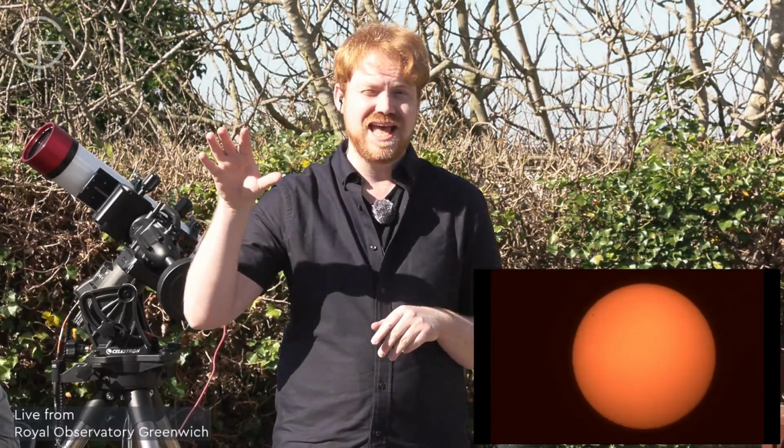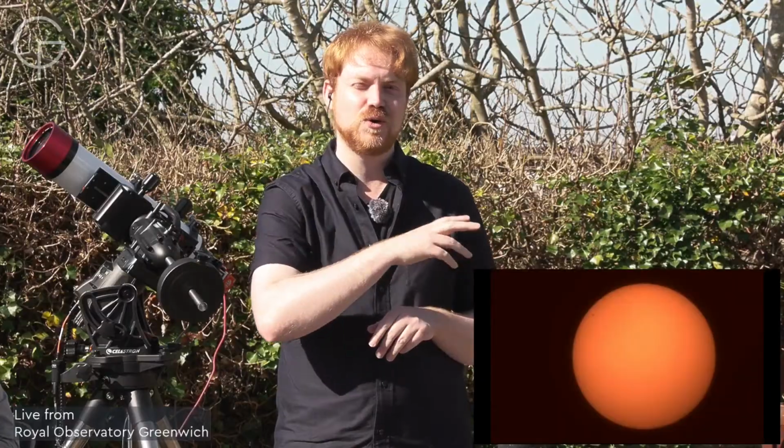You should be able to see down in the bottom corner of your screen, there is actually the view that we're getting through our telescope at the moment. It's a beautifully clear day, so we're very much hoping that we're going to have an excellent view of the solar eclipse.